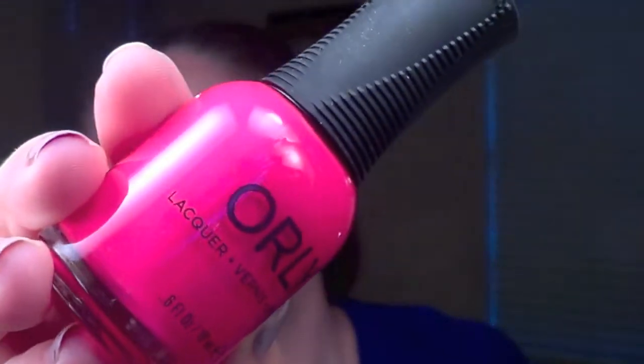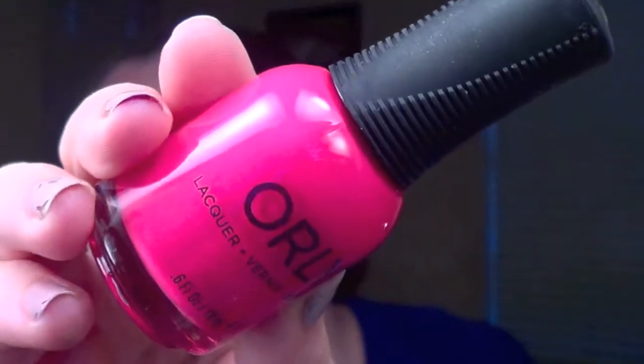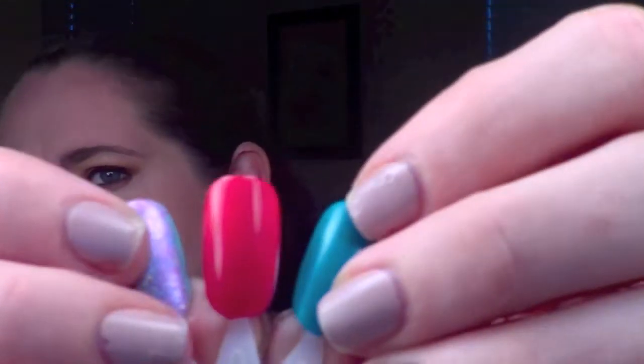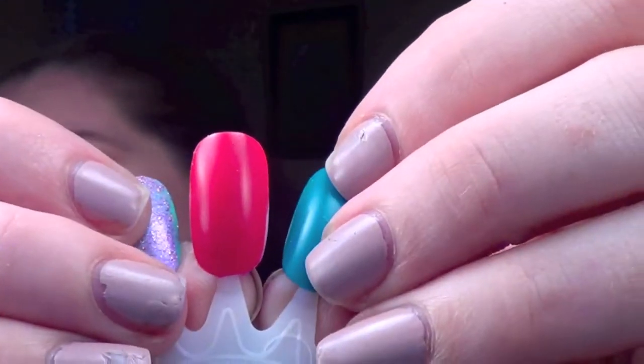And then guys, the last one is called Window Shopping, and it is a bright fuchsia pink, almost like a pink coral. And I really liked this a lot more than I originally did. Again, I think my camera is not showing you how beautifully bright this is. This is another 2-coater formula. It has the same kind of formula as Hip and Outlandish, so it's got a satin look to it. But it's really bright, it's really vibrant. I think it's like a fiery kind of spring color.